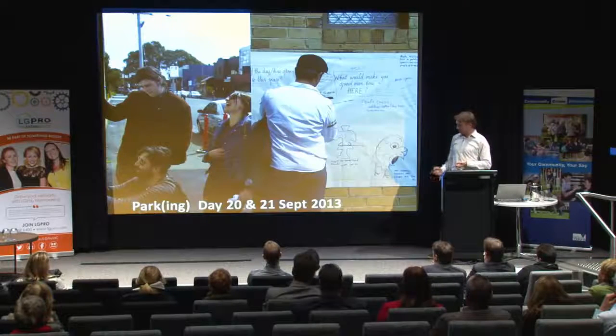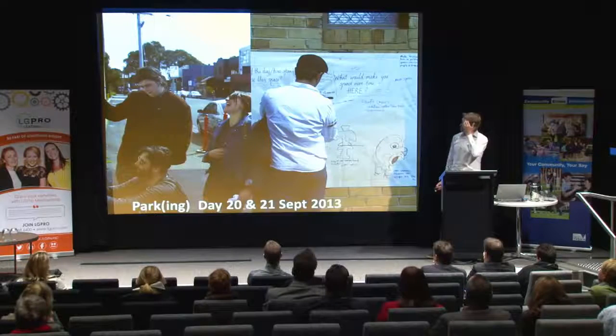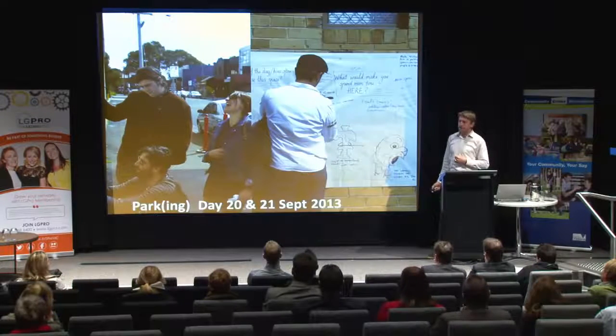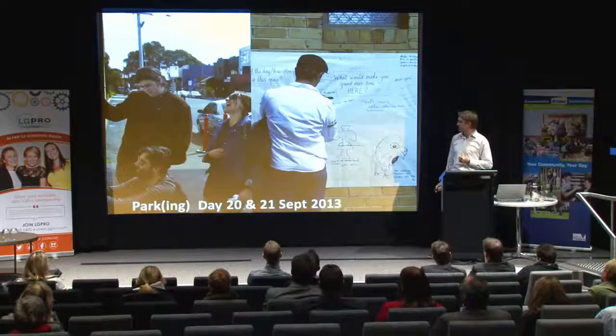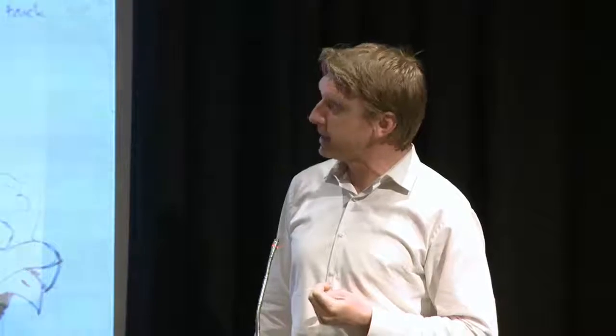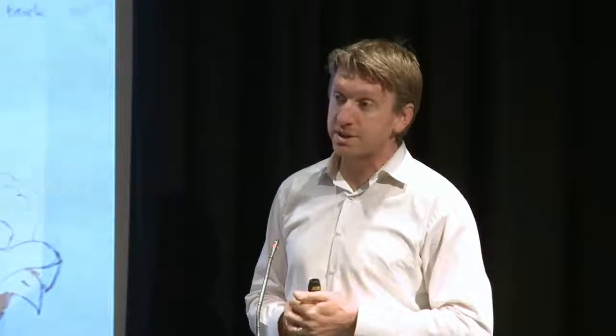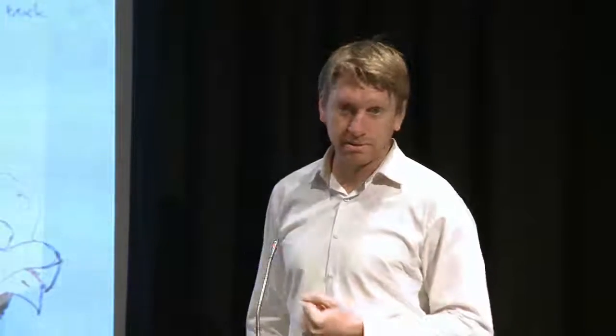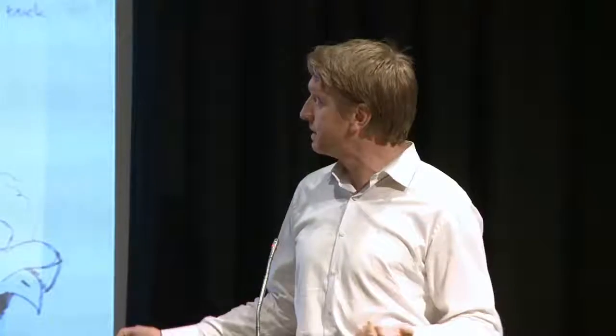So what were these small steps that we took to build a story of change, to build a story of there is potential here? There's a movement called Parking Day, which originated in San Francisco probably 10 years ago now. Basically, you take over a car parking space for one day, and you see what happens. You learn and you measure and you do. So this is effectively what we did.